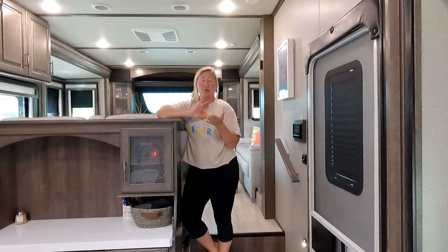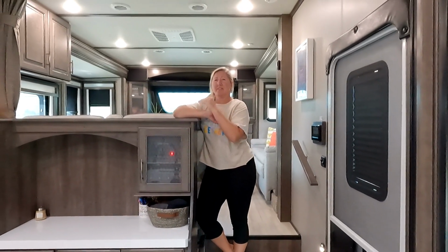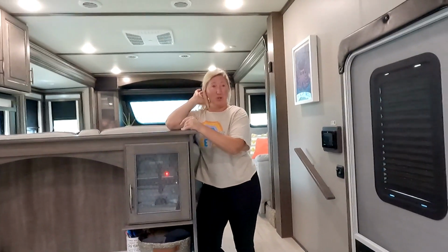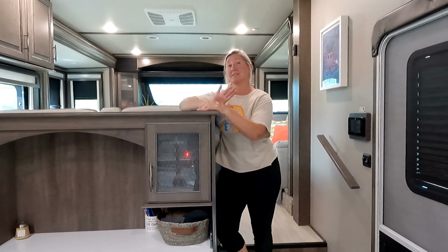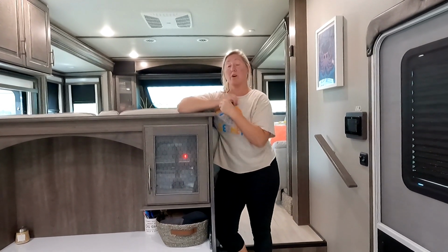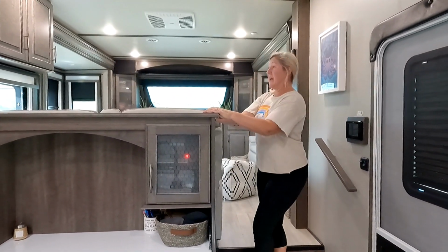We actually were looking at the 390 RK, I believe, the rear kitchen, but we could not find one. But sometimes things happen for a reason, and I'm super excited because I'm thinking that this was probably the best layout for us, especially if you're a couple. And we're a couple with, well, for me, stepkids. So we have kids that frequent, you know, are staying. And so they have a whole room.